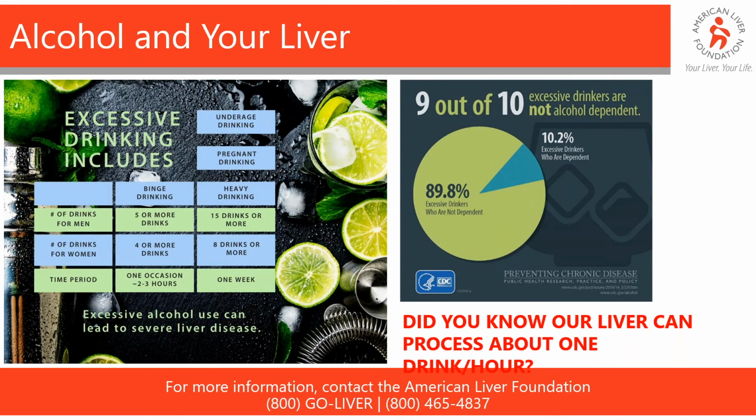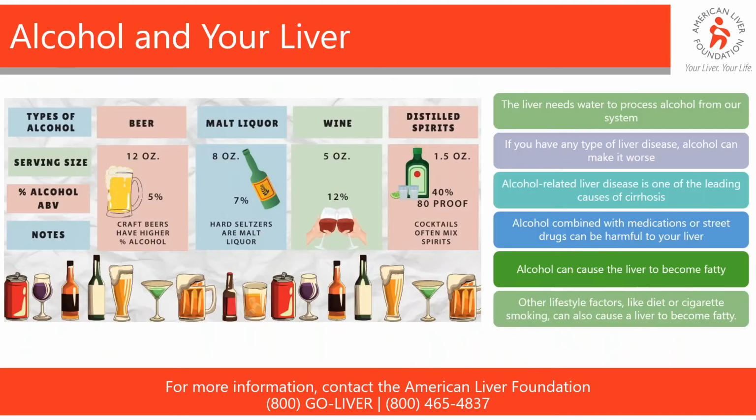What's the problem with alcohol drinking? The problem with alcohol is that our liver can only process about one drink an hour. Now, what does a drink mean? What is an actual drink? And you'll see now the screen that we have here. It's less than what we think, which is always the case, and so therefore you'll see that in an hour, this is the only amount of alcohol our body is able to process.